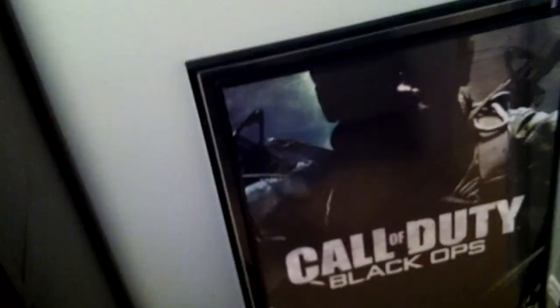Down to the right, we just got a bat. We've got some posters that I don't have any room for. We got a Black Ops 2 one and a Walking Dead one behind that. Don't have room for those anywhere yet, but maybe I'll swap them out every so often. Just a backpack down there, some clothes.